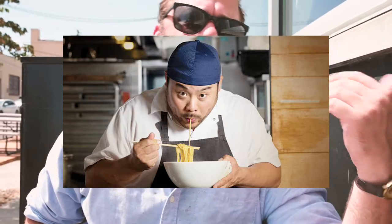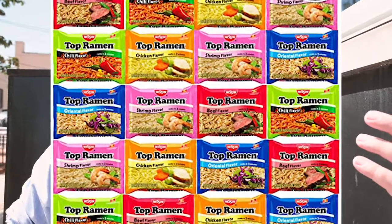Nationally, because of Dave Chang and Momofuku and him being on Mind of a Chef, and obviously now with his own show, ramen in the last 10 years, and probably earlier in New York because he's been doing it for a while, has become this thing of, oh my god, ramen isn't just Top Ramen, 59 cent dorm food. It has this really deep, hundreds of years old tradition to it.